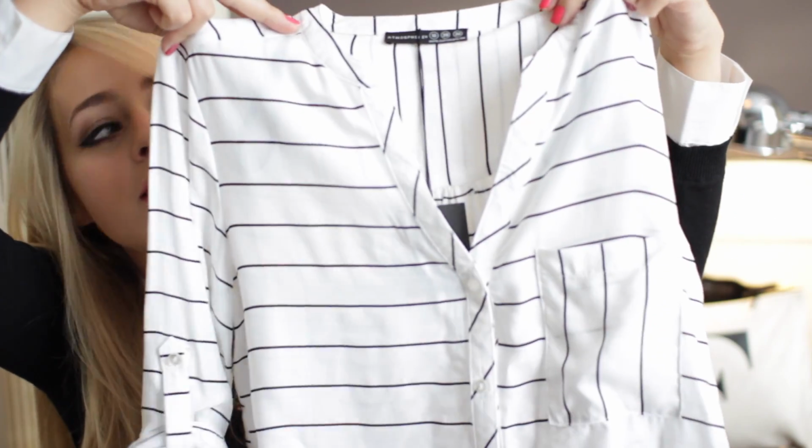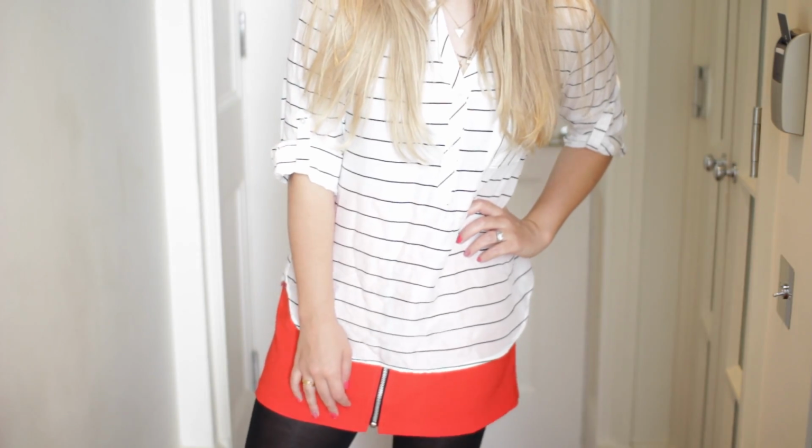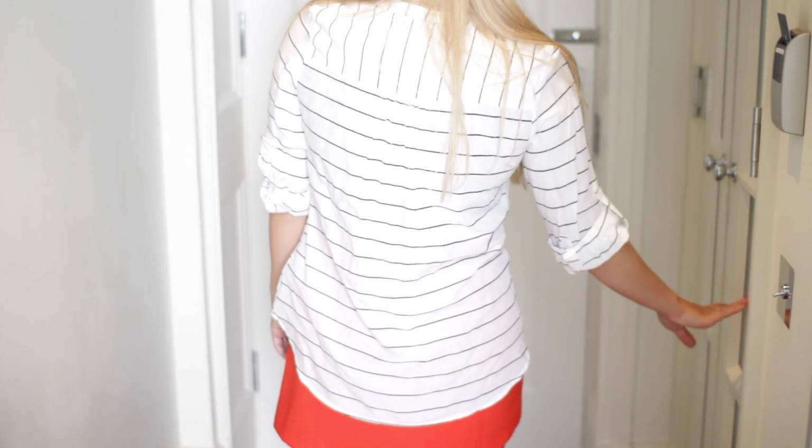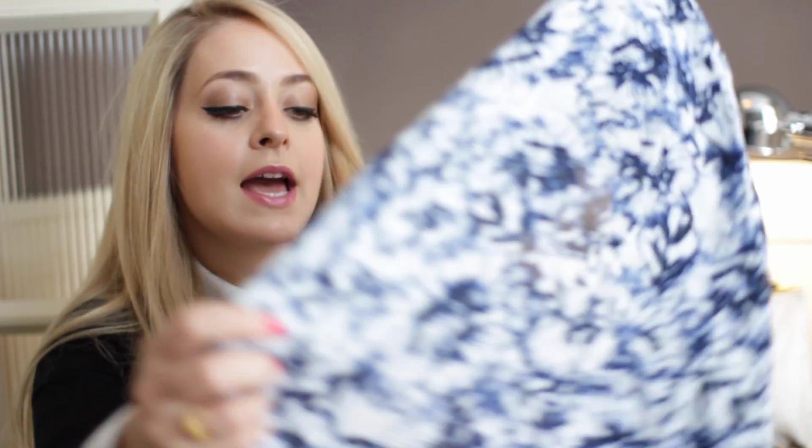It doesn't have a collar, and it's got that opened up neck, and then it has the roll up sleeves. It also has a bit of ruching on the back, which I think is quite nice. And yes, that is it. And I think this was £10. Yeah, that was £10.